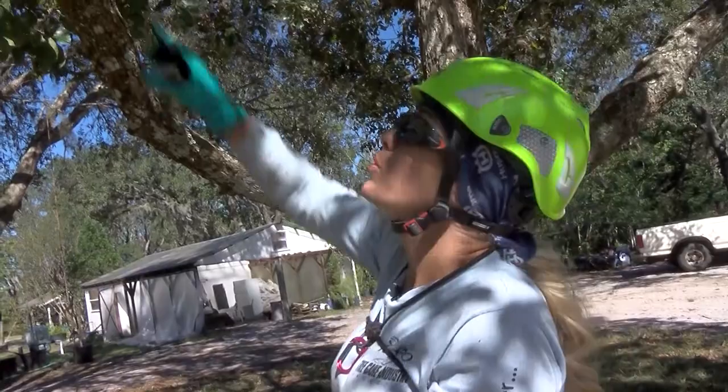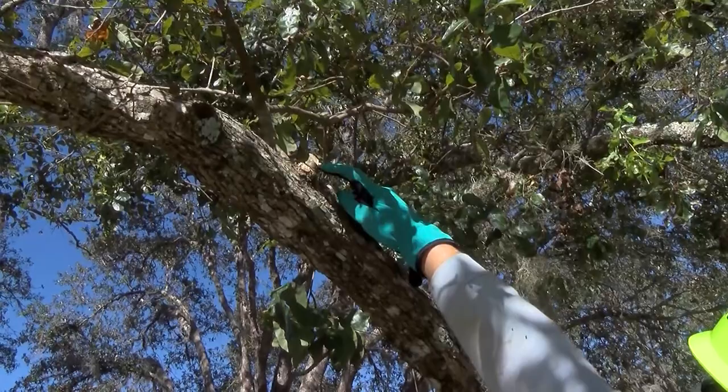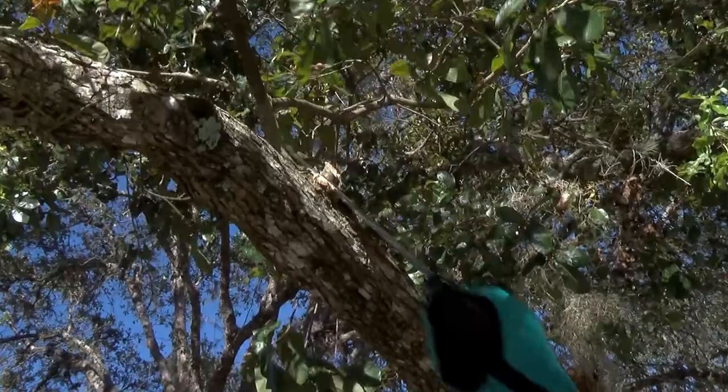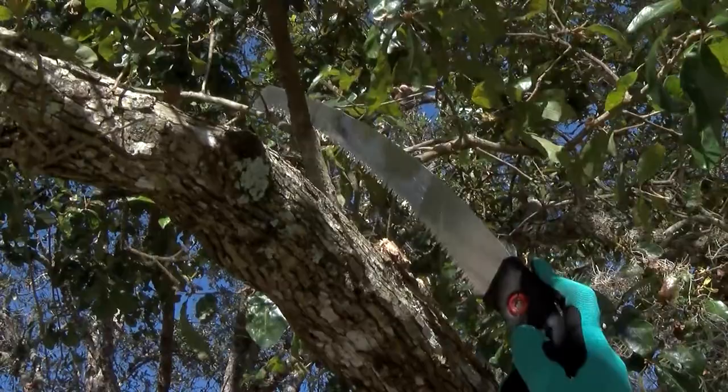Now, this was an improper cut. I just cut it off. I have to cut this down another inch to make it flush so that the actual tree can close it over. So I'm going to go ahead and fix that now. I love these handsaws. They make a nice fine cut. I'm going to go ahead and tailor this sucker above it so that it's not growing back towards the tree.